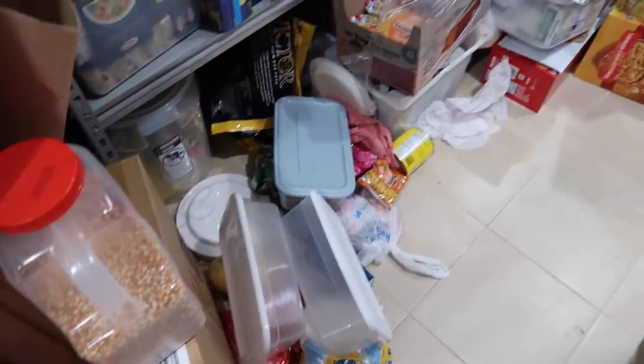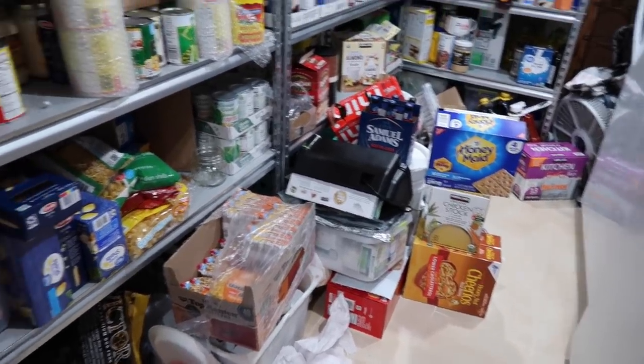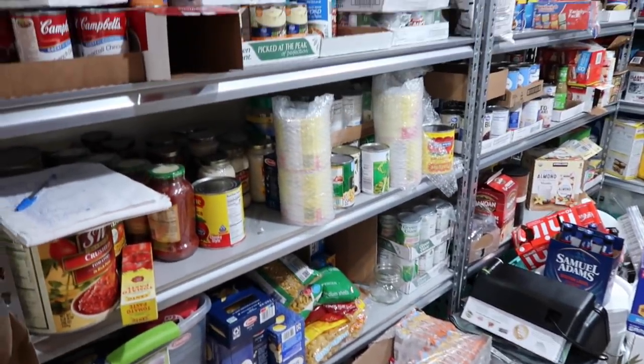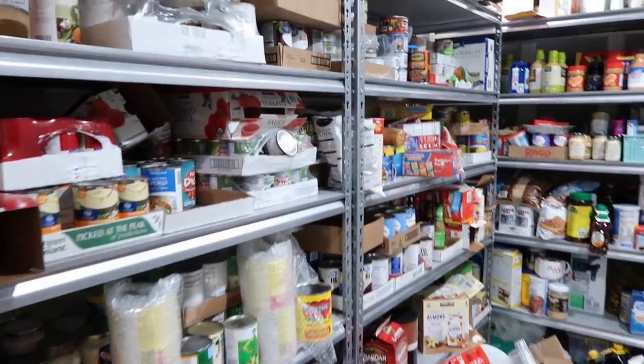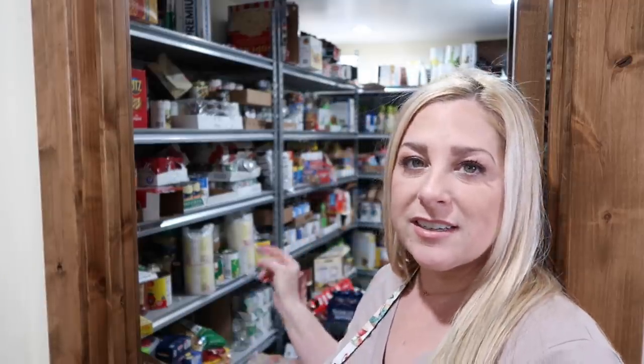So what I need to do today is get things cleaner, just more picked up. Kind of went bananas after the holidays and I haven't really done anything with it. So we've been living off of our food storage for the last few months to really see how things are going, how much we have, how long it stretches for. And I have to say that I'm close to 6 months of food here.